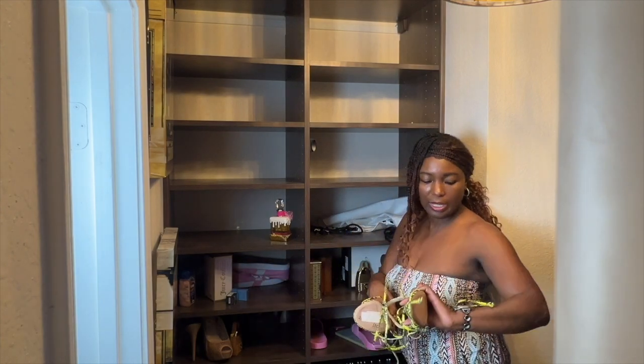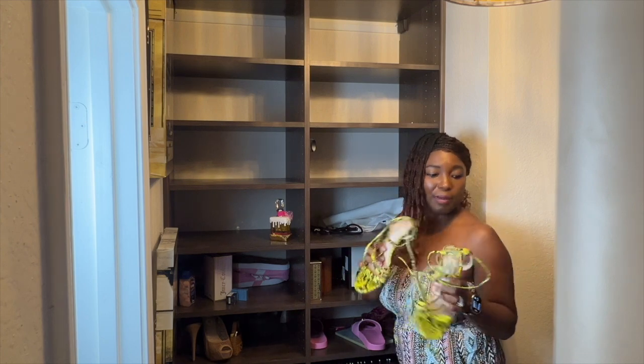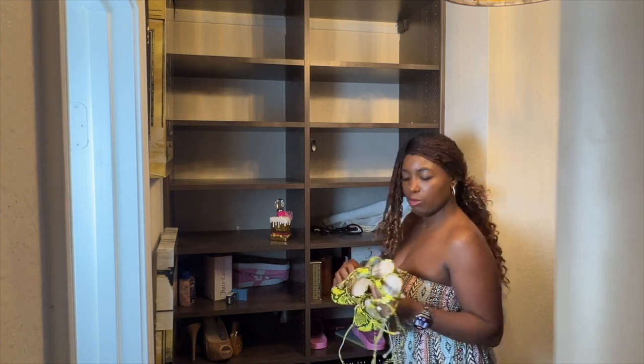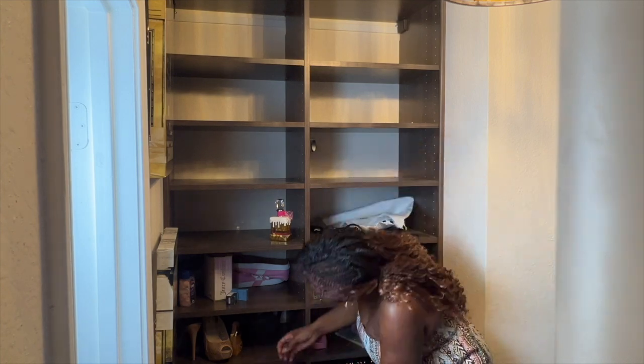These were getting donated. These yellow shoes. They are cute. Well, you know, I think I'm going to keep them. I'm going to keep them because they are a respectful heel and the color is nice. So I think I will keep them.